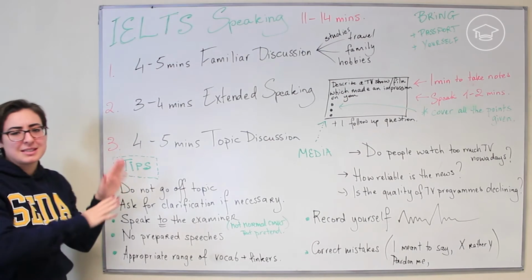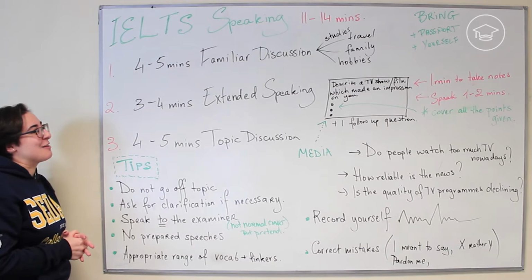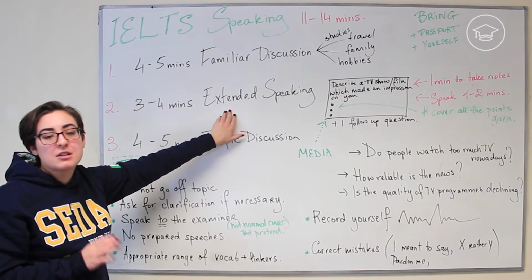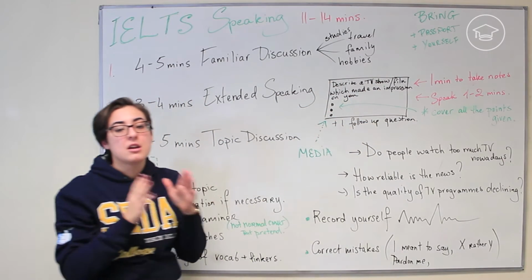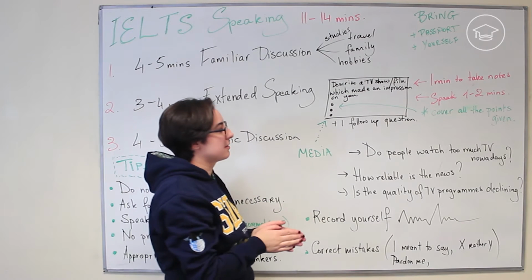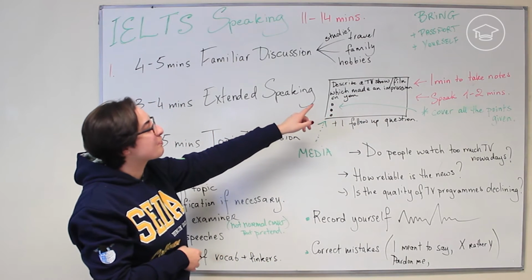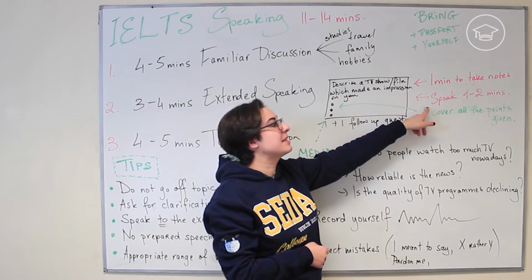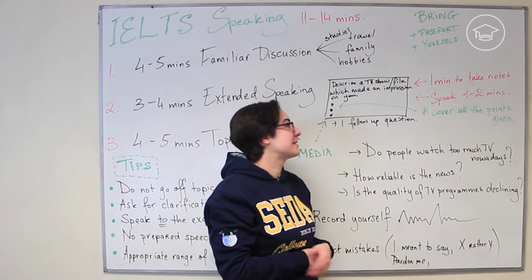Then in parts 2 and 3, it gets a little bit more exam-like and a little bit more formal. The 3 to 4 minutes is called extended speaking. The examiner is going to give you a little card like this. You have to read the card and take some notes on the card, so you'll be given pen and paper. You have 1 minute to take notes, and then you have to speak continuously for a minimum of 1 minute and a maximum of 2 minutes.